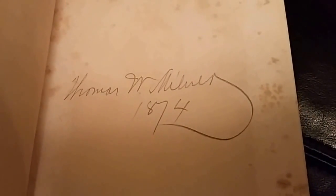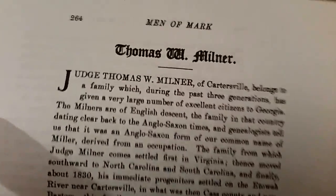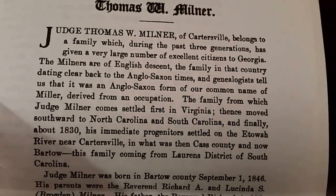Now, a little bit of research, and I was able to discover that Thomas Milner was actually a pretty famous judge around here in Georgia. He was a judge in Cartersville, Bartow County, and I found this interesting article about him. So, again, something from his personal law library, which is meaningful to me.